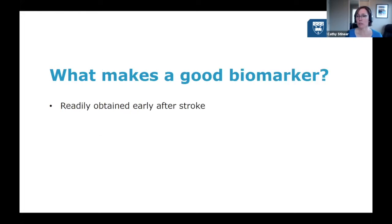So what makes a good biomarker? Well, it's something that can be readily obtained early after stroke, because to be useful in clinical practice, we need to be making predictions about the future at the beginning of the rehabilitation and recovery process so that we know what to expect for that person. There need to be clear cutoffs. So we need to be able to find measures that clearly distinguish between likely recovery and outcomes.